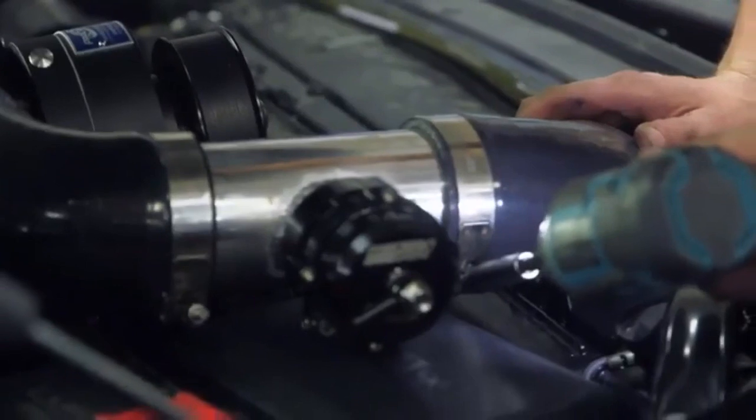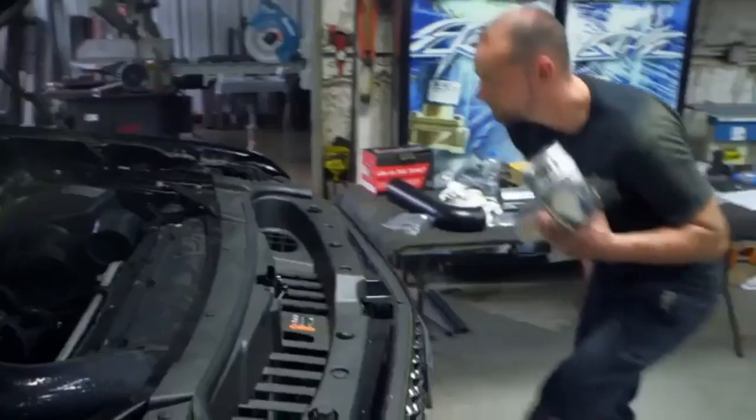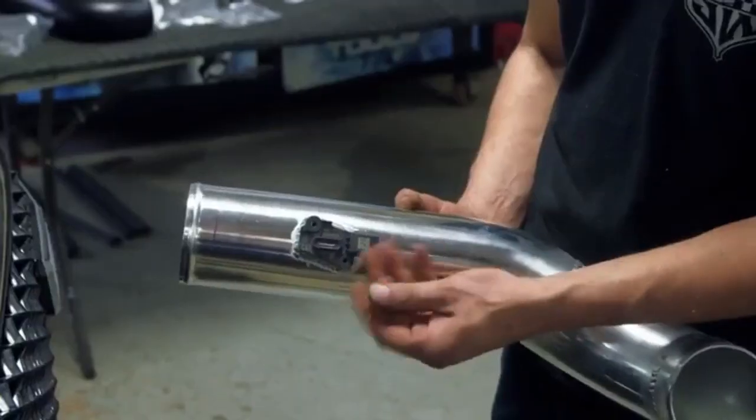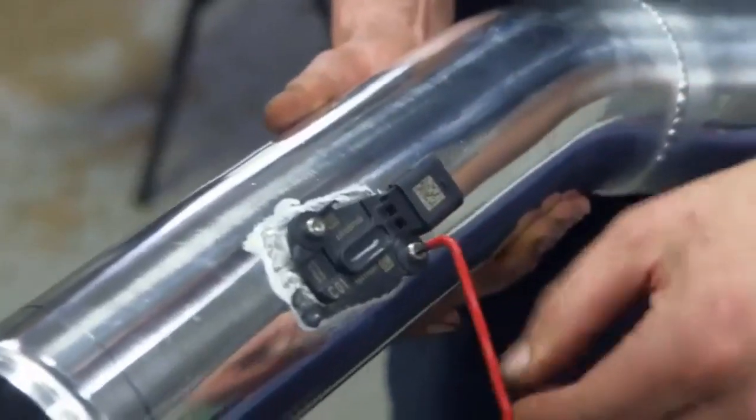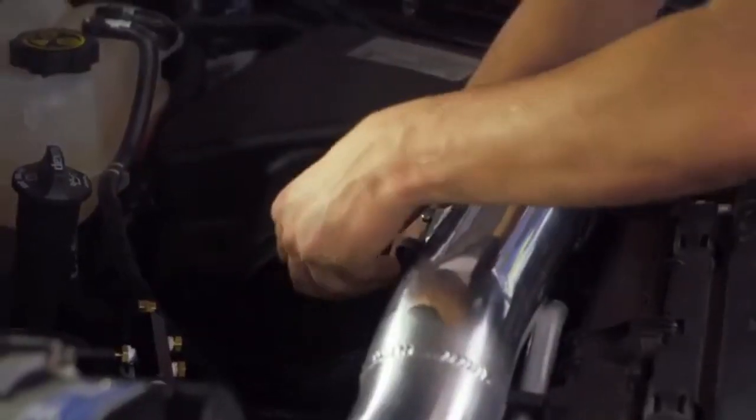So now that we got the flange welded on, we got the 2 screws to hold our sensor into our piping, just like we want it. We can install our charge pipe and put some clamps on, and it's ready to fire up. Now, Bill's wife's definitely going to have the fastest SUV in the faculty parking lot.